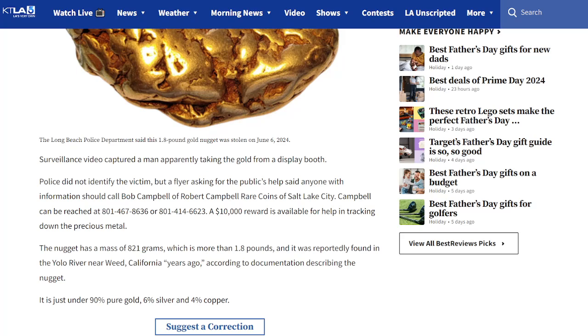Campbell can be reached at that number, and a $10,000 reward is available for help in tracking down the precious metal, not just to anybody who can help, but you're going to wait till you hear about who else that reward is being offered to. We'll find out in a moment.